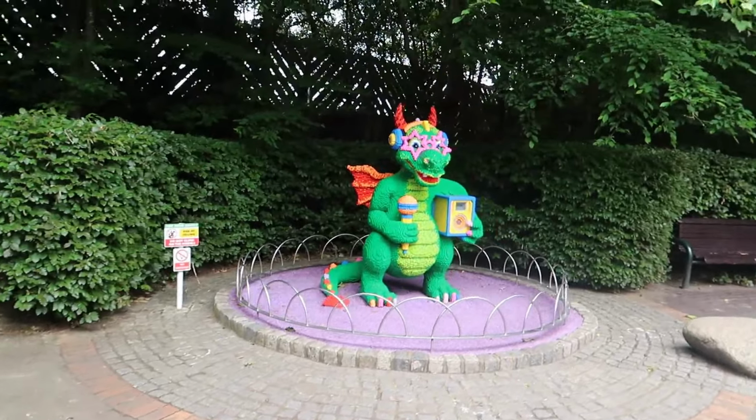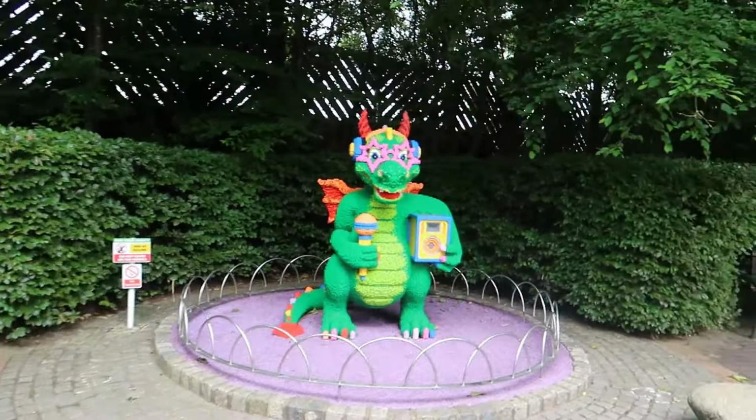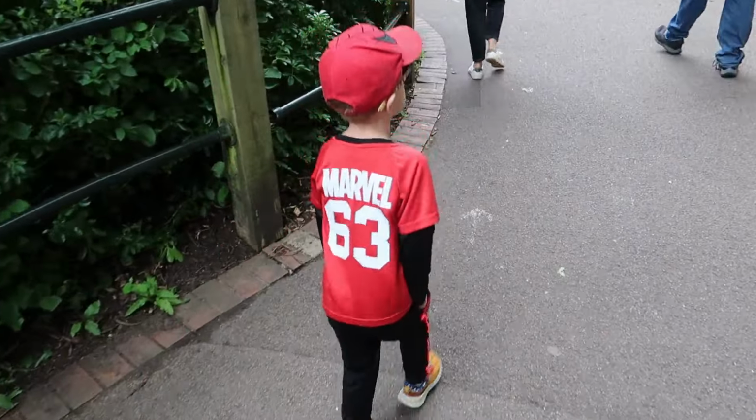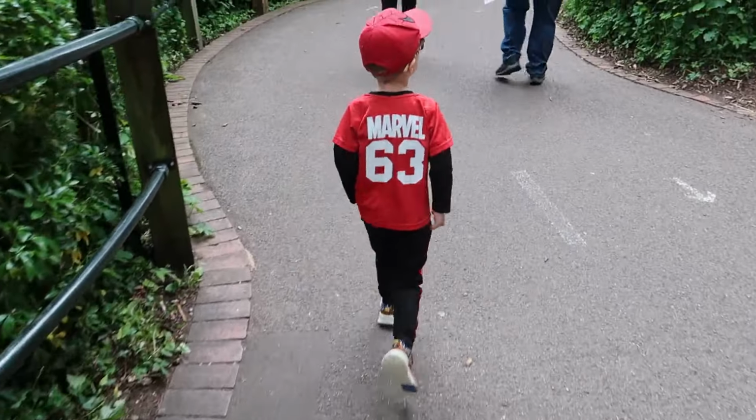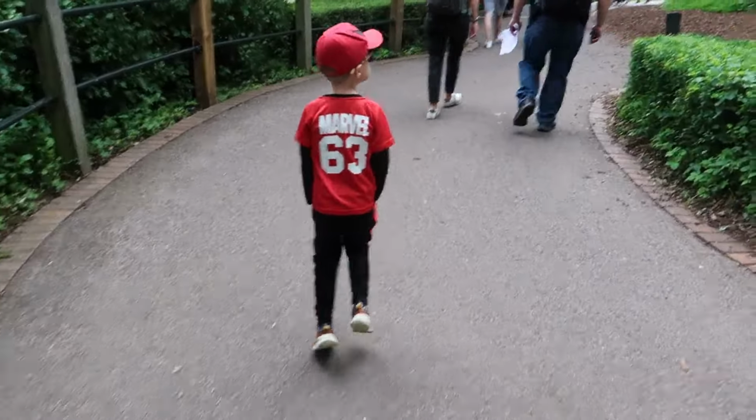Dragon's very cute. He's like an Elton John dragon with his glasses. Look at this boy with his hands in his pockets. Who does he think he is? Boinging around. Oh, Easter Island heads.